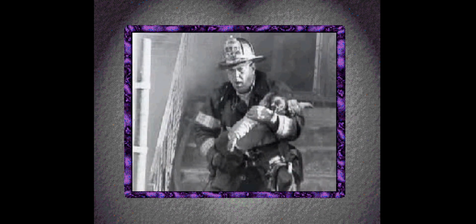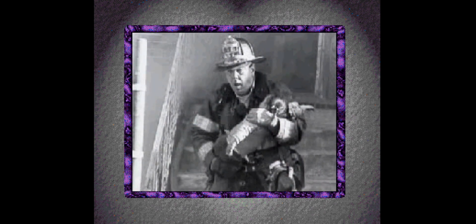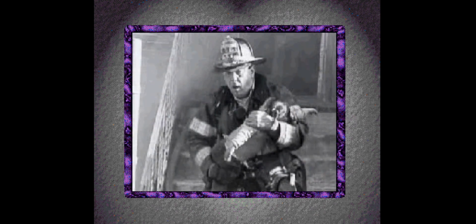"All firefighters are supposed to work in teams. You need each other to stay alive. You're working together towards a common objective, and you each depend on the other to complete the task together. For any firefighter, the height of his or her career would be to save a life. And they can go on with their lives and live a good life themselves."